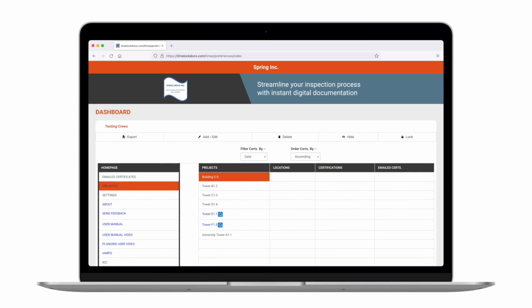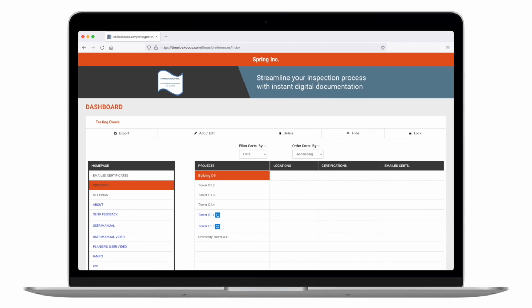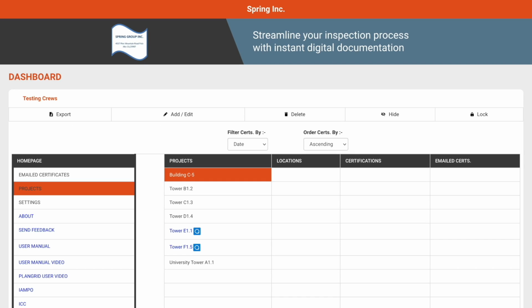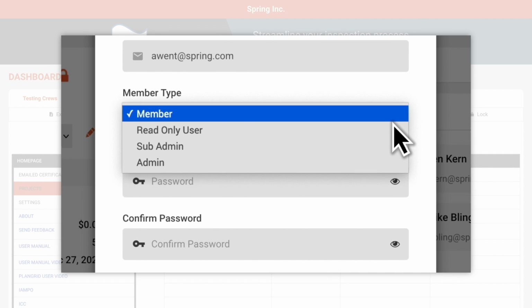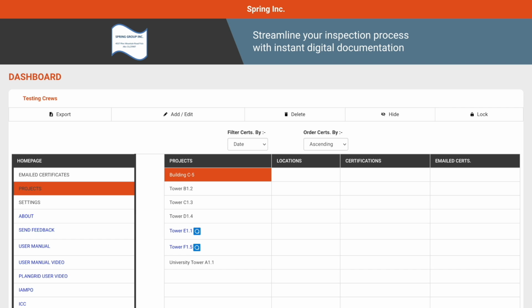Welcome to Timelock Documentation Inspection and Commissioning Pro, the easiest way to securely document your mechanical, electrical, and plumbing inspections. If you haven't set up your teams, or your team members haven't downloaded the app, be sure to watch our Permission Levels and Teams video and the Inspection and Commissioning Pro mobile app video. The first time you use the web dashboard, you'll need to create a project.